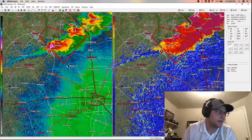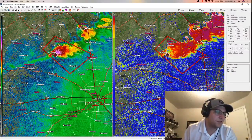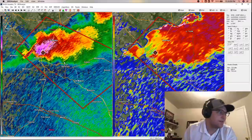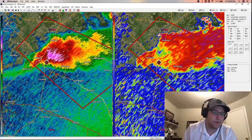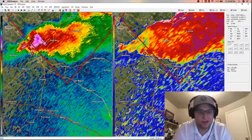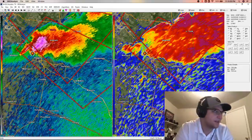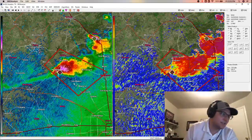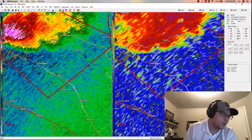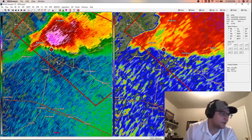So my focus may change a bit here. What do we got it warned for? It's warned for quarters right now, but again, when you see the spike right where my mouse is at, that little hail spike there, that always indicates you have pretty large hail, usually at least golf ball size. So again, this is moving to the south and to the east here, pretty much right along, which highway is this one now? Highway 249.